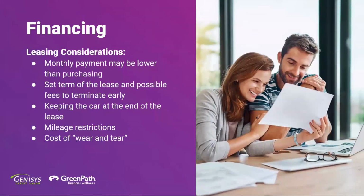Another option to obtaining a brand new car is to lease it. A car lease will allow you to drive a new car for a certain period of time, such as 2 to 4 years or more, with a fixed monthly payment. Think of a car lease like a long-term rental. Your payments won't go toward owning the car.